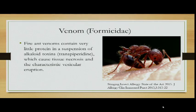The fire ant venom contains very little protein in a suspension of alkaloid toxins called transpiperidine, and this is the one that causes some necrosis of the tissues and the characteristic vesicular eruption.